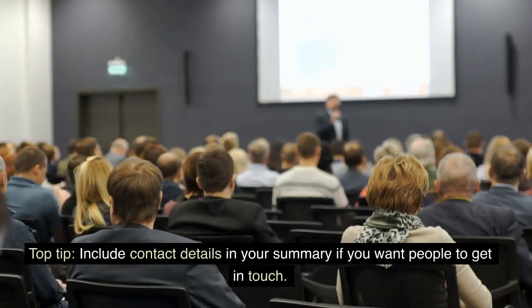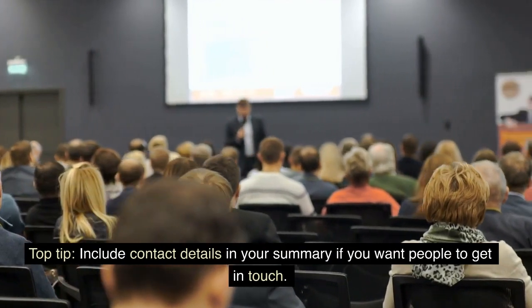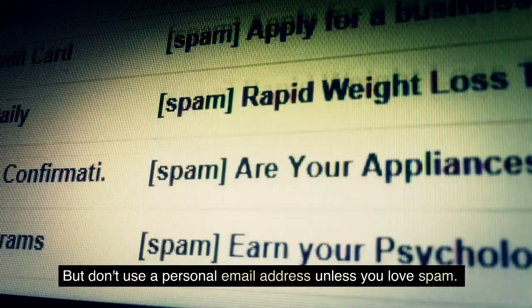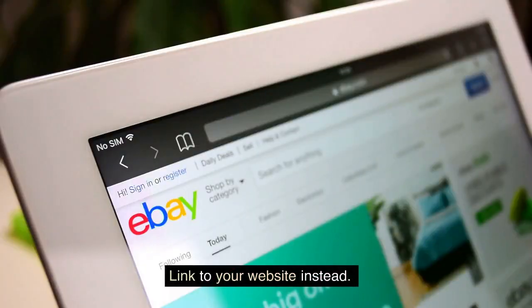Top tip: include contact details in your summary if you want people to get in touch. But don't use a personal email address unless you love spam. Link to your website instead.